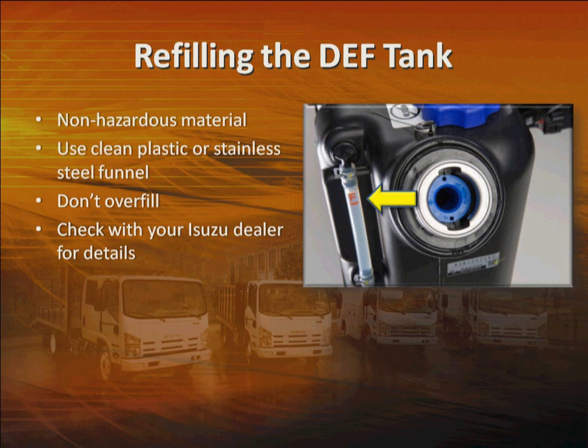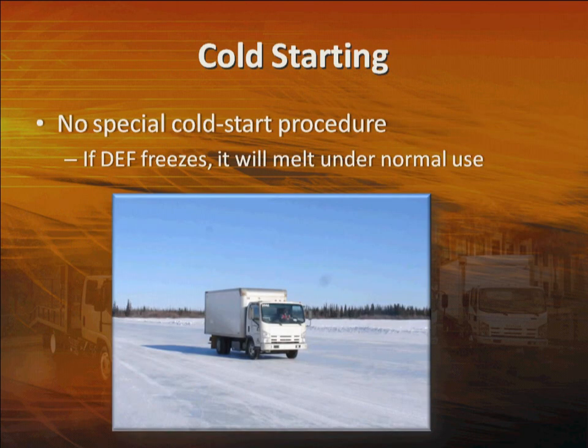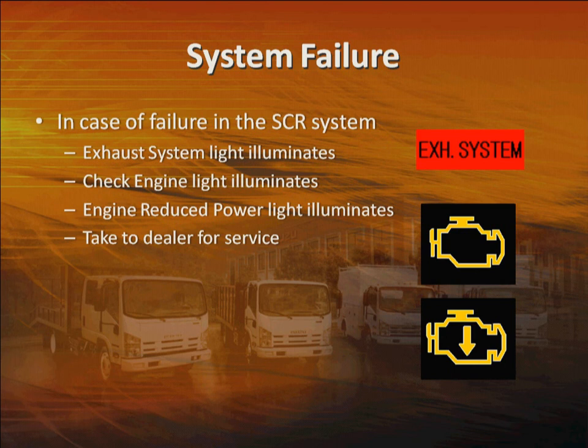Although DEF will freeze in cold weather, Isuzu trucks are tested to work in extreme conditions, so there are no special cold start procedures you need to worry about related to the SCR system. If there is ever a failure in the SCR system, or if a fluid other than DEF is put in the DEF tank, the exhaust system light will illuminate, along with the check engine and engine reduced power lights. If this happens, take the truck to your Isuzu dealer for service.